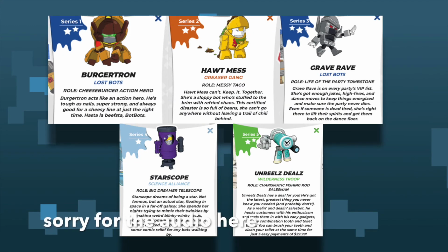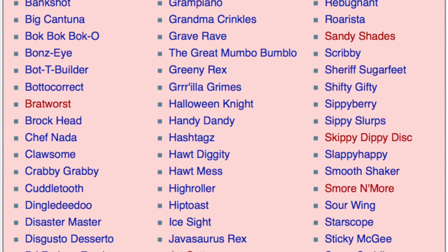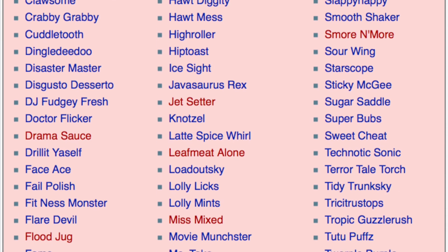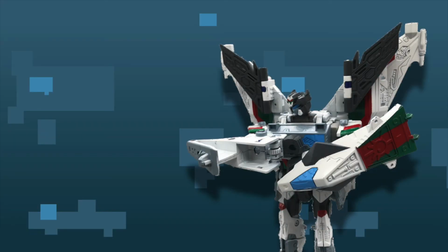Just look at some of these punfully amazing bios! Also, when you look at these bios, so many of these BotBots are female, which you wouldn't know just by looking at their very designs. Wow. The BotBots are much more progressive than the mainline Transformers, aren't they?